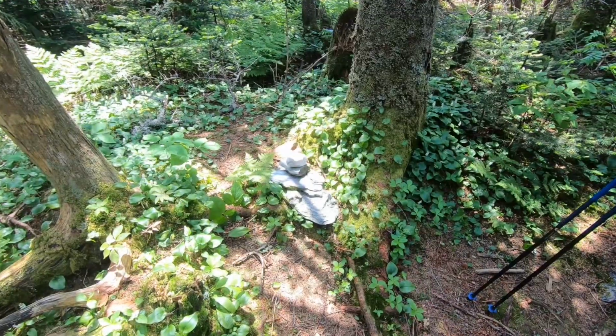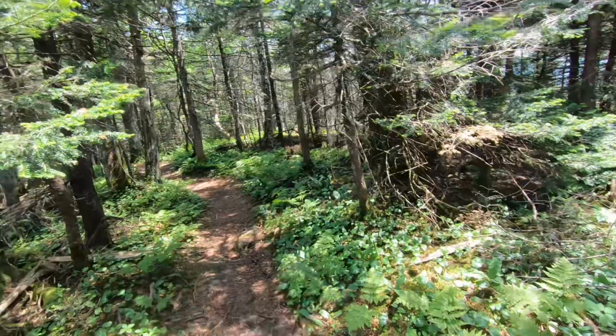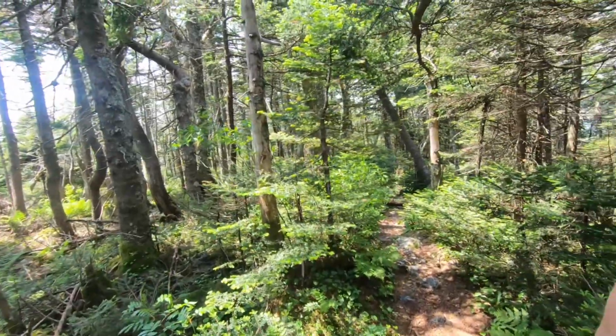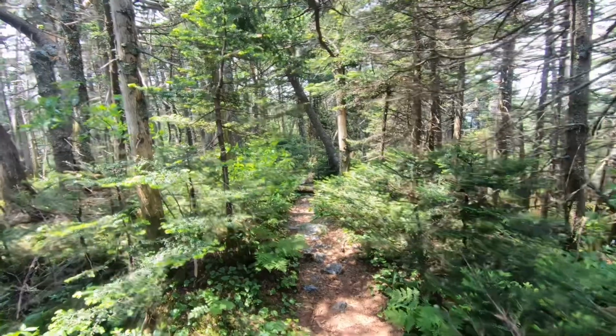This is the summit of Wilson. It's marked with this tiny little cairn. And it's kind of a nondescript high point because you're on a ridge. We were just on a spot that felt higher almost. So it is what it is.